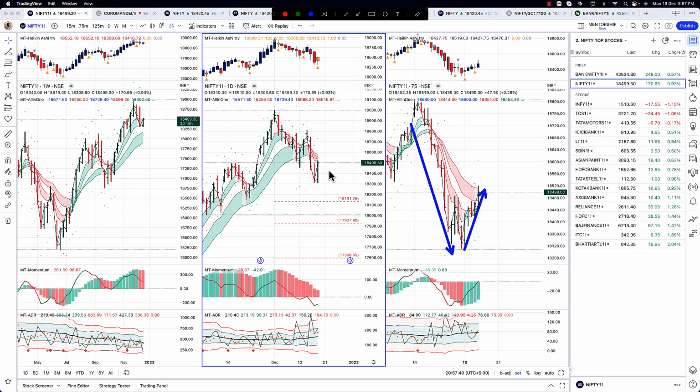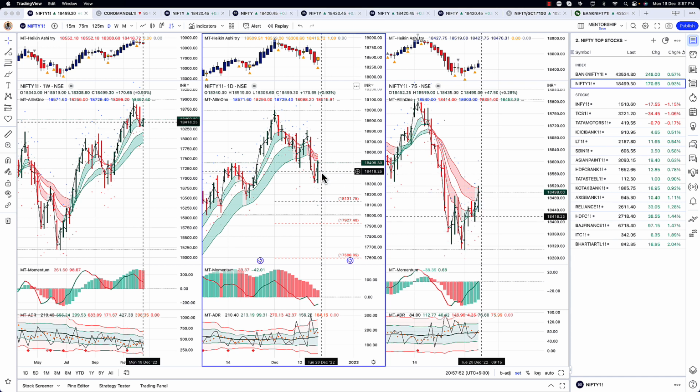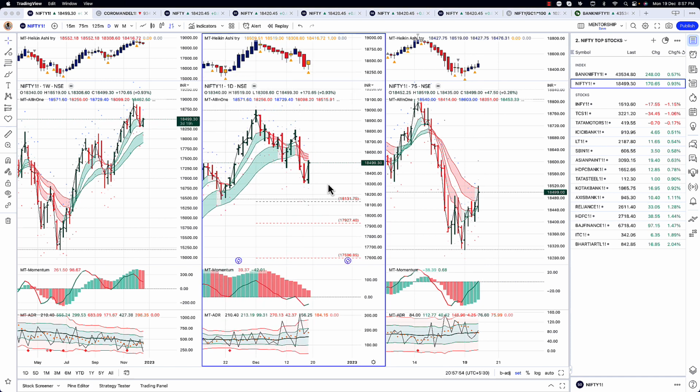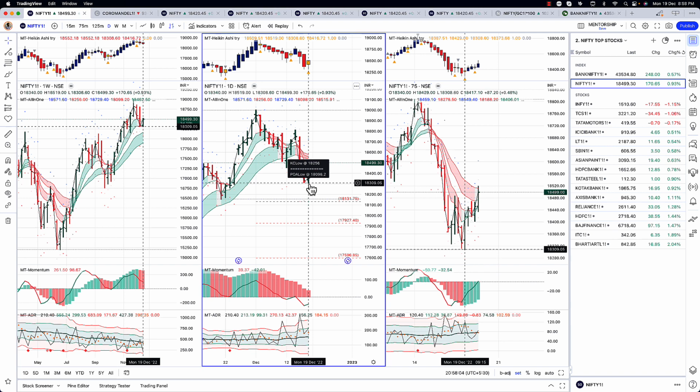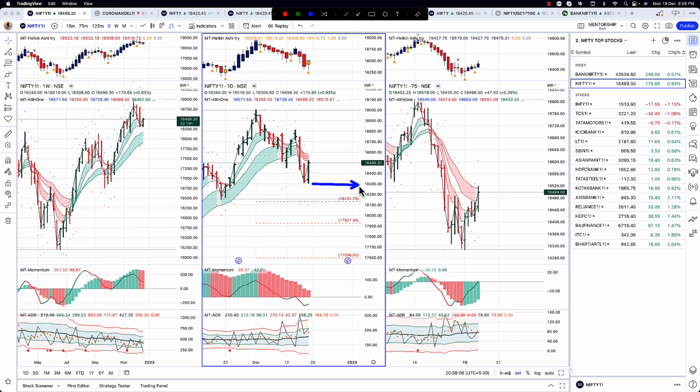Now, the million-dollar question for tomorrow is, do we have a low in place or not? Can we expect 18,600, 700 going forward, or is this going to get fizzled off? Now, I think the answer to this we'll get tomorrow, because today's close is extremely important. Rather than close, today's low is extremely important. Today's low aligns itself very close to 18,300.